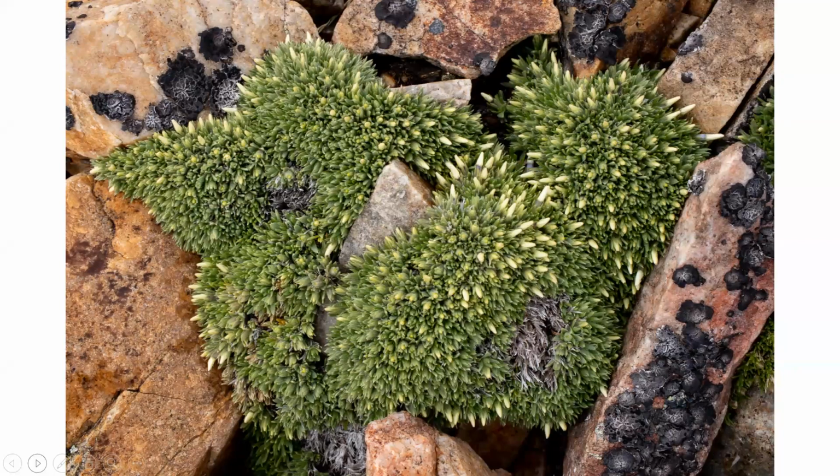And this is a mystery cushion plant, right? Can anyone identify this for us? I believe it's probably a phlox. Andrea had a good guess which one, but I didn't. We were up there and the weather was so ominous that I didn't take time to try to figure it out.